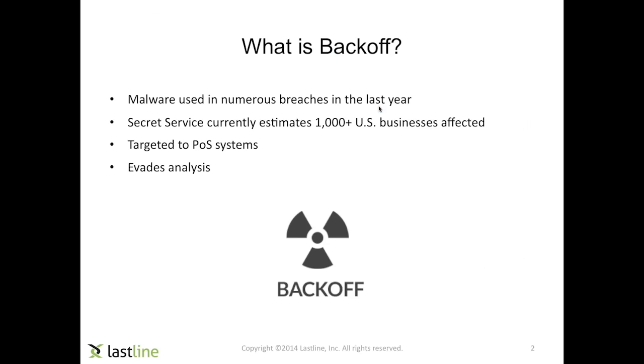So what is Backoff? It's the malware family that has been used in numerous breaches in the last year, and the Secret Service currently estimates that more than 1,000 US businesses have been affected. This specific malware family targets the POS systems, and it's also interesting because it tries to actively evade detection. The malware authors have created sophisticated malware, and they know that defense techniques are being used, and they're trying to evade them actively.